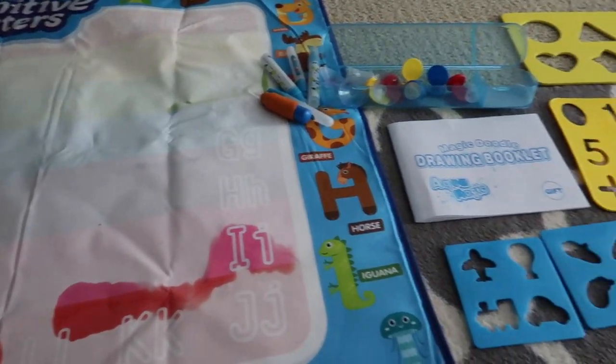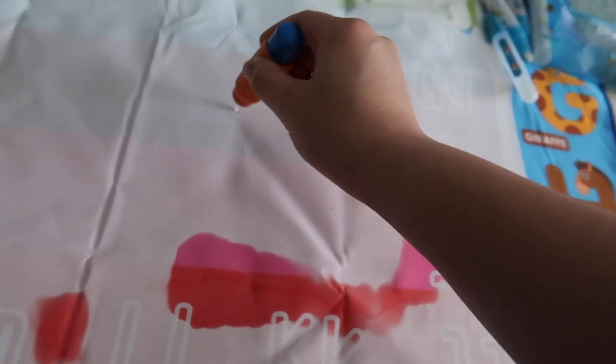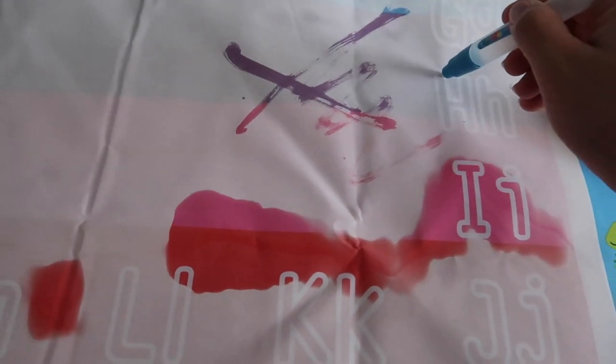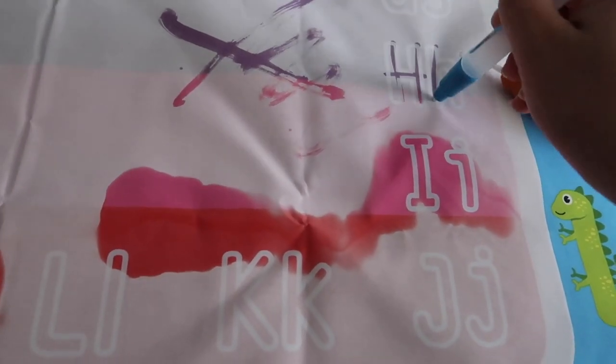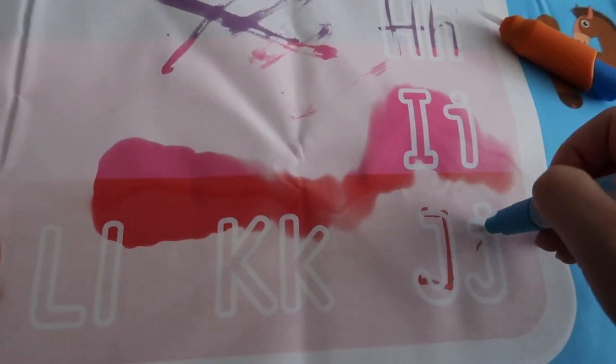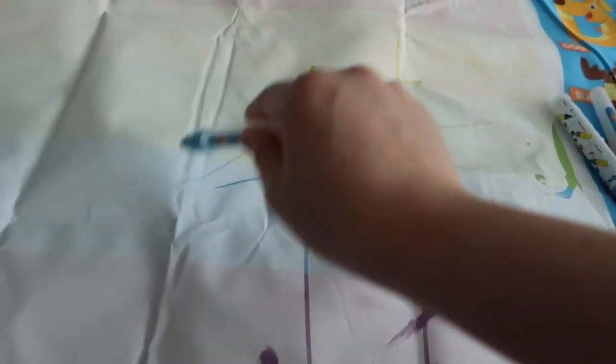So this one is just like a no-mess mat. So you just need to wait until the mat is dry. You don't need to clean up anything. And it looks like this. Or you can also do tracing like this. Or draw. And then the color, it has different colors here.